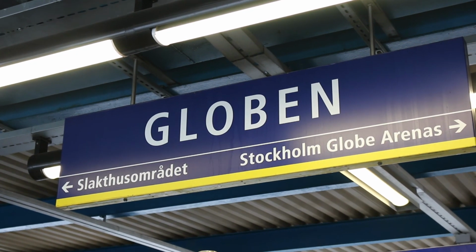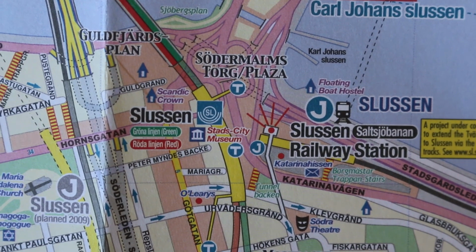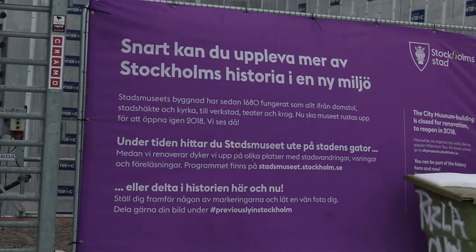From there, it's a short trip from Globen Station to Slussen, where the Stockholm City Museum was closed. Admittedly, not a great start to our interplanetary voyage.